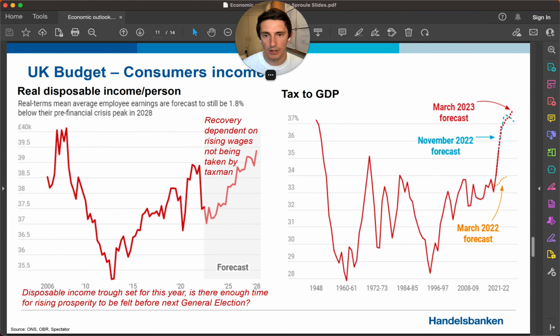Okay, UK budget consumers' income we're going to skip past. Obviously, you can see it ticking up. Let's just flick onto this one.